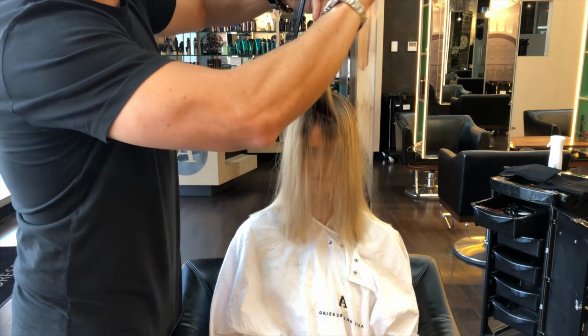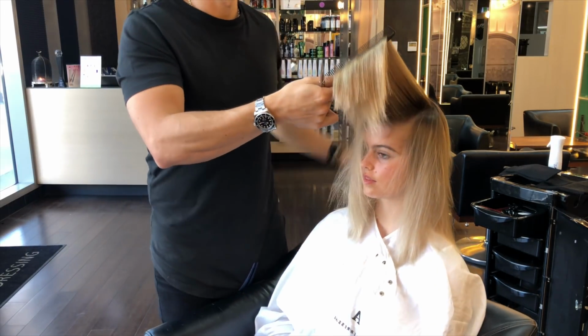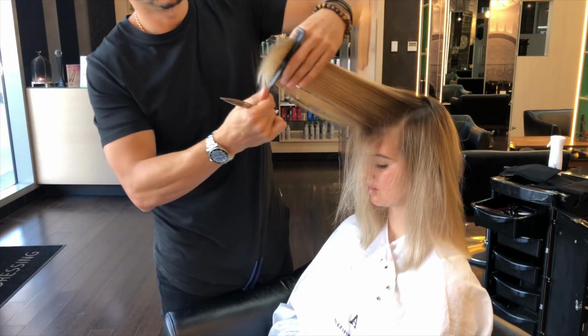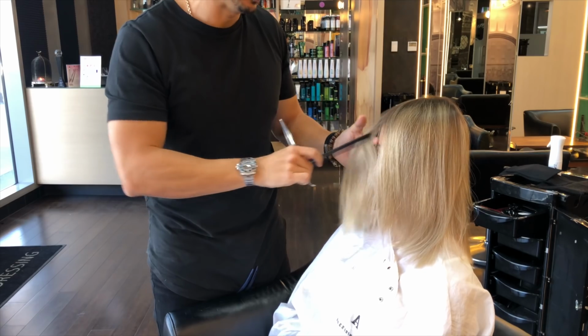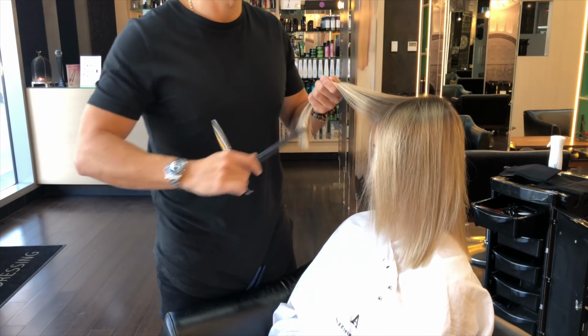A little bit of texture in the top here. If you have a look, I'll spin Mathilde around, you'll be able to see this disconnection here. You see a disconnection in there. We just want to make sure that we blend that in with a little bit of point cutting. Don't want to put any chatter marks or make it look classic and actually layer it. That again is just more for the side here, so when the hair falls, you can see it sits in there really well.